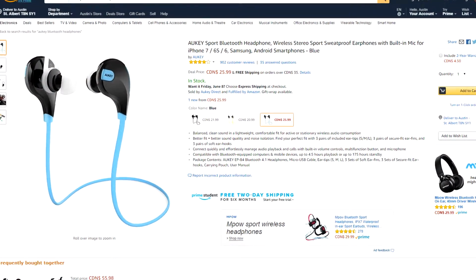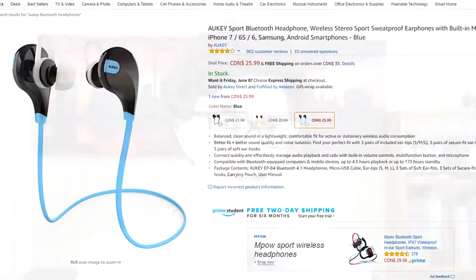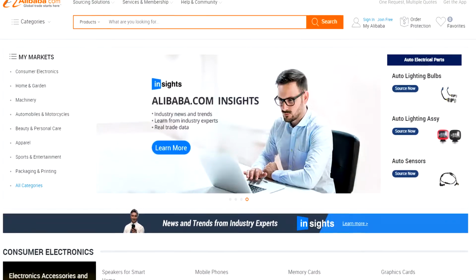Alright, so I'm kind of a cheapskate, but I also love technology, and those things often don't go hand in hand. So when I was looking for a pair of Bluetooth headphones on Amazon, and they were $28 Canadian, I was looking to see if I could maybe find a bit of a better deal elsewhere. So I went onto a site called Alibaba.